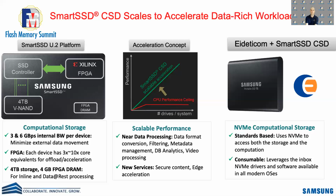and seeing a large performance benefit. Some of the applications that the Smart SSD is particularly successful in lie around things like database filtering, data format conversion, video processing, and analytics, and so on. And this is something that's being deployed on the edge and in the cloud. ISVs are working with Samsung and Xilinx to put their own software onto that FPGA and provide incremental or additional solutions in the space.